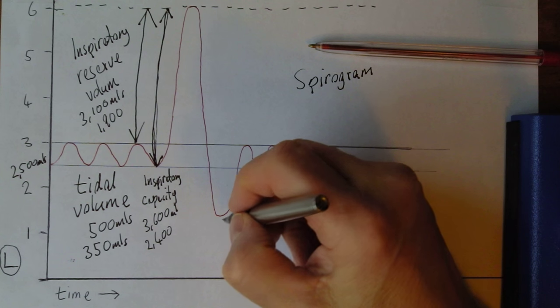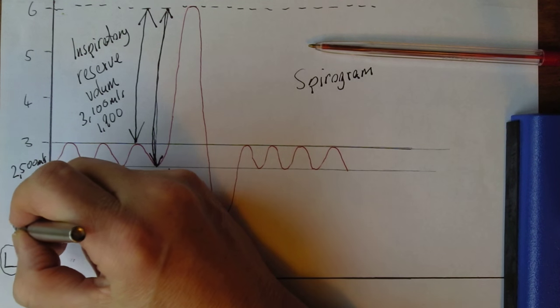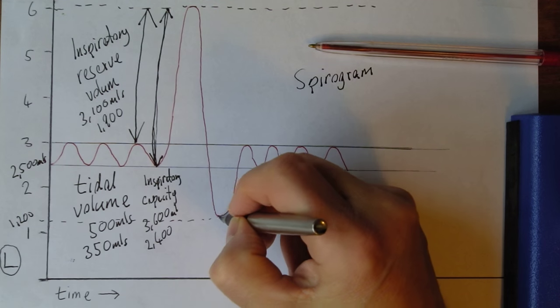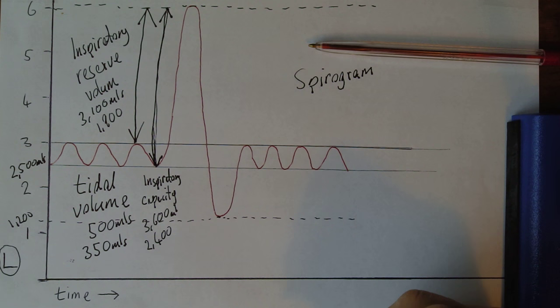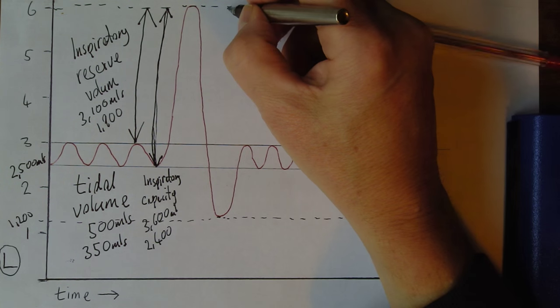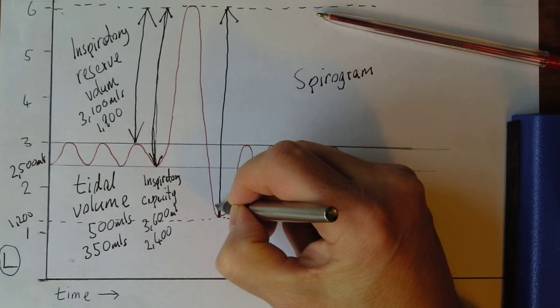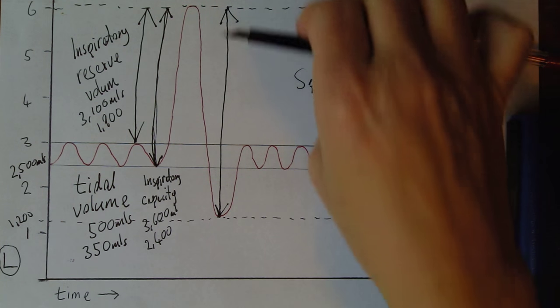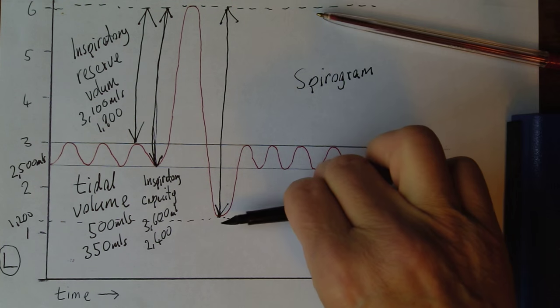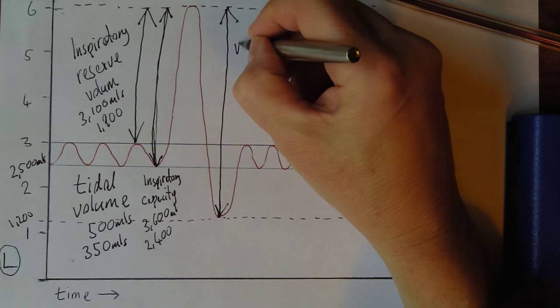Now, if we sort of draw a line along there, that comes to about 1,200 mils. It's all we can possibly breathe out. So that's interesting because it gives us a capacity from all the way up here, the maximum breathing in, all the way down to the maximum breathing out. So from the most we can possibly breathe in to the most we can possibly breathe out, and that is called the vital capacity.